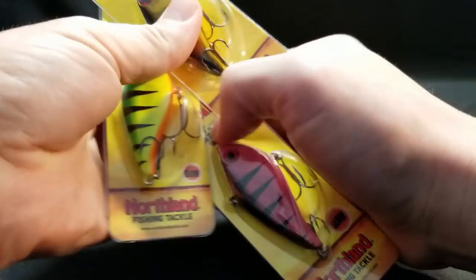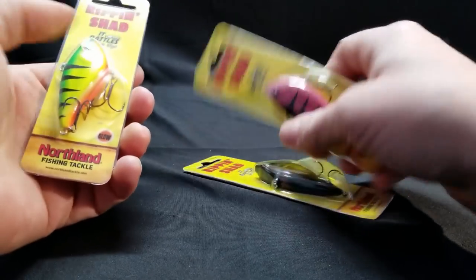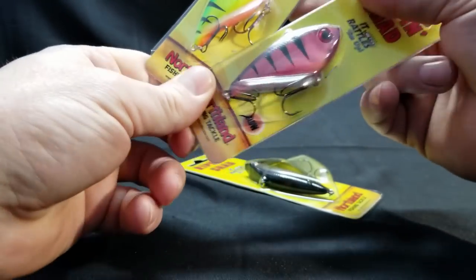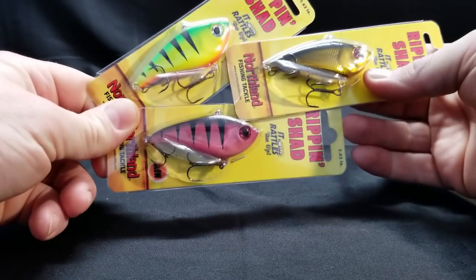Next up, one of the best spring baits, certainly where I'm from, is the lipless crankbait. So I got a few here. I saw these at a Shields, actually. My wife saw them, and she's like, ooh, those look nice. She loves fishing with a lipless crankbait, so she picked these three up.